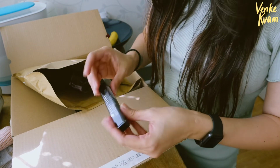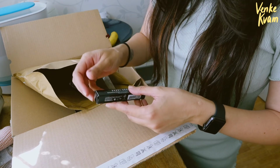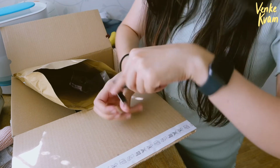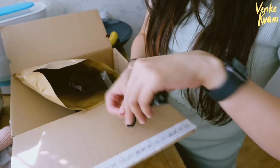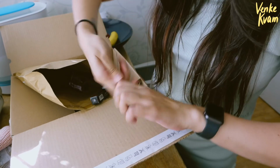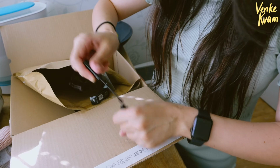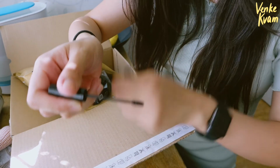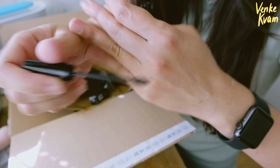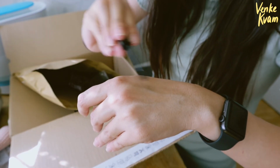And the Bobbi Brown natural brow shaper, soft black. That's how it looks. Oh my god. And that's the brush. If you guys can see, yeah.